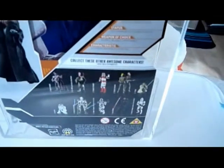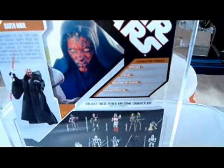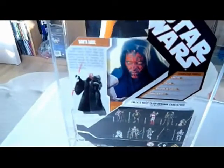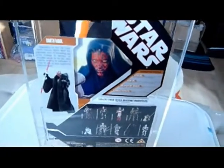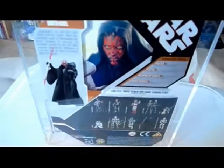So this is Saga Legends. And it says, a Zabrak from Iridonia, Sith apprentice to Darth Sidious, weapon of choice is dark double-bladed lightsaber, characteristic of the forged weapon of pure evil. So you can't go wrong with Darth Maul, Boba Fett, or Darth Vader. Everyone loves these characters, so there you go. 30th anniversary Saga Legends card.